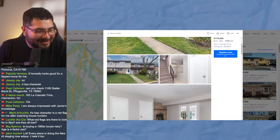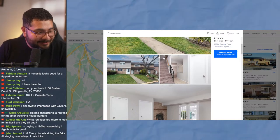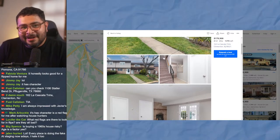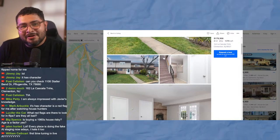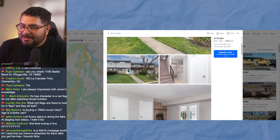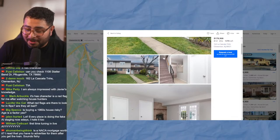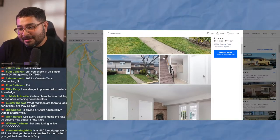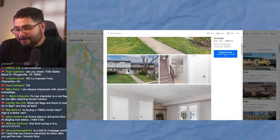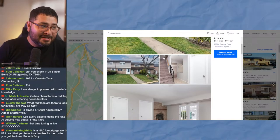"It has character is a red flag." I disagree, Mark Arbuckle, not Mark, Mike. I think character is there. Someone could have a vision for a house. It doesn't mean that it's a red flag. Someone had a specific vision and they accomplished it, and then the agent got that vision and marketed that way. I think it's a great thing. It's not only great marketing, it shows love for a house. For me, one of the better things I can find is a house that has been loved.